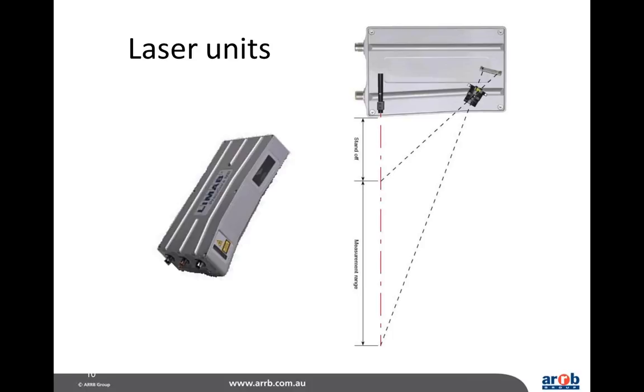So each laser will have probably a 200 millimeter measurement range, maybe 250 millimeter measurement range, and this standoff simply means what's the distance from the bottom of the laser to where the measurement range starts. So you really have to be bouncing severely around, and it doesn't really happen, to get your laser to be measuring out of range.